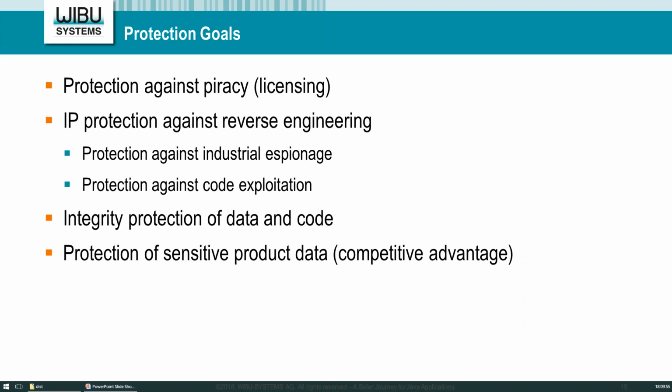So what are the different goals of software companies to protect their Java code? One, in the very beginning, is anti-piracy. You would like to avoid that people are just copying your Java application and running it everywhere without having a valid license. Another one, which is the most important one, is protection against reverse engineering. As I said, it is very easy to do this reverse engineering, and this is the main reason why people are looking into protecting their IP.